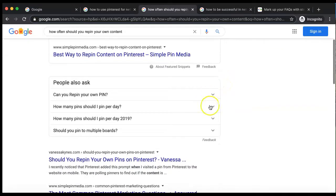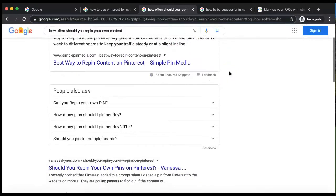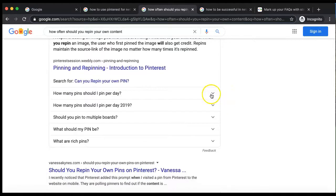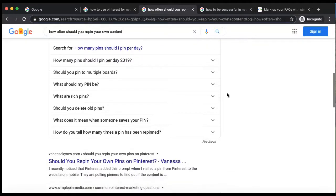Okay. So with this, again, my next question could easily be, how often should you repin your own content? Well, can you repin your own pin? Huh. All right. Well, you know what? How many pins should I pin per day? So all of these questions, you can set up schema and code on your website to answer, as well as just answering them in your post. And I'm going to show you how to do that both ways a little bit later in the post. So again, it keeps adding things for us, which is great.